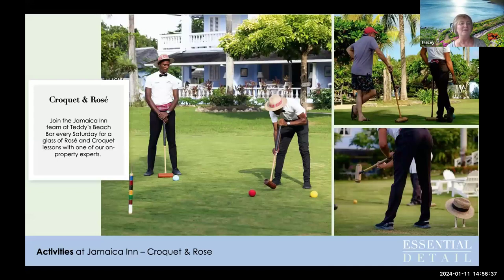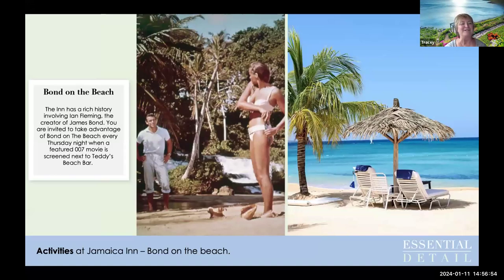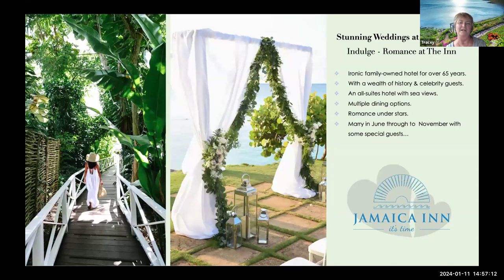Another one is the croquet and rosé, which is included. So you get a glass of rosé and play some croquet. What I would do is keep your wallets in your pocket. Certainly don't bet with these guys. They're absolute pros and you've got absolutely no hope of winning. So be warned. And one of my favourites is Bond on the Beach. Every Thursday evening, we set up some chairs down on the beach, put a big screen up, serve you martinis and popcorn, and you watch whatever the Bond film is for that week. They rotate every week for different Bond films, but something really quite iconic for Jamaica.